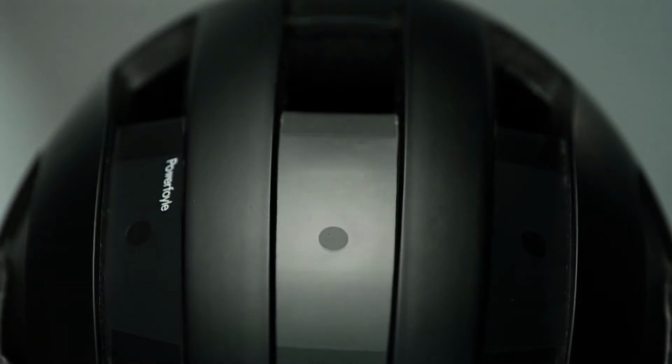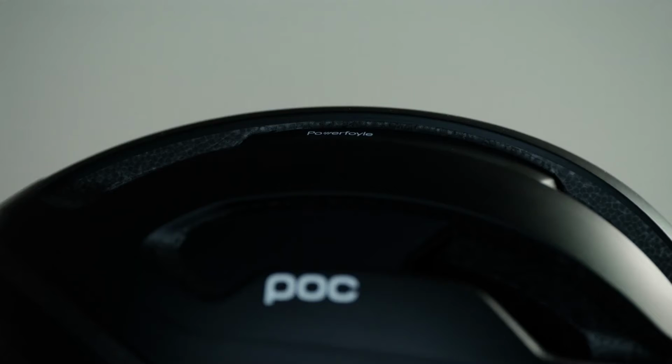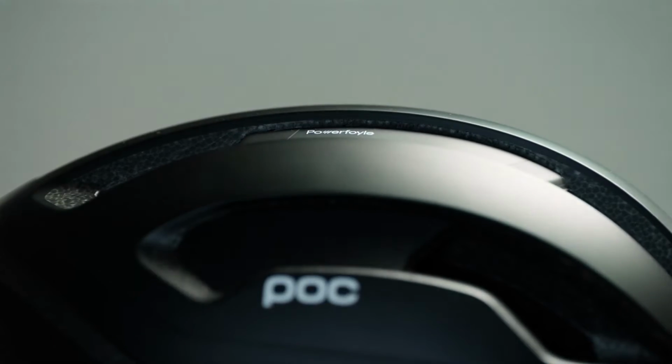The back-facing light is not bright enough to warrant throwing away those bike lights you keep forgetting to charge, but it will improve your visibility to others. Basically, it's a rechargeable light to ensure your visibility while cycling.